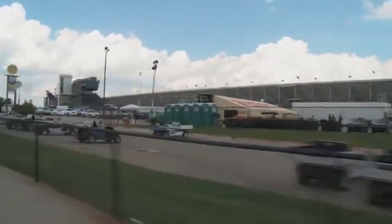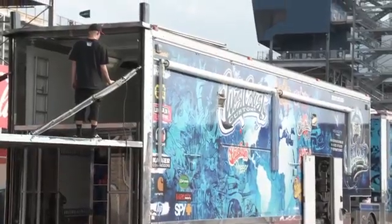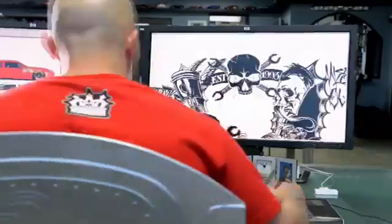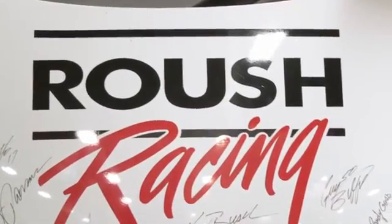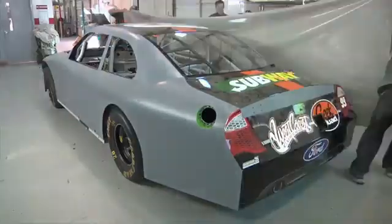So NASCAR weekend's here. I sent Richie and Hunter ahead early to get the big rig there and get everything set up. I'm excited because this is really a reveal for myself also, because NASCAR has so many strict rules on what you're allowed to do and what you're not allowed to do. We sent the artwork over to the Roush team, and their actual company at Roush is putting on the graphics, so I haven't even got to see it yet.